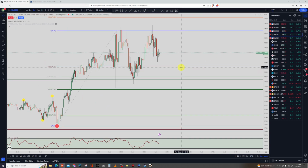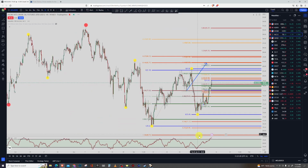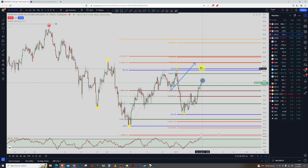Going over to oil today, we'll see if it's overbought or oversold. You can see it is completely overbought as well. So pretty much most markets are all overbought: S&P 500, Dow Jones, and now oil. Let me delete some of this stuff.